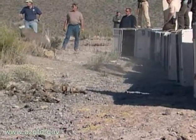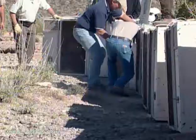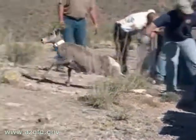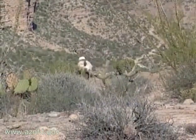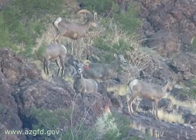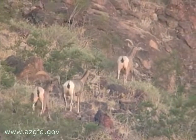Bighorn sheep used to occupy this habitat. We lost them a little over 100 years ago. Early explorers' journals talk about this possibly being one of the densest sheep populations in the state. But when the West was being settled, things became difficult for the desert bighorn sheep. New residents brought domestic goats and sheep with them that carried diseases the native bighorn sheep had little or no resistance to. This, along with unregulated hunting, virtually wiped them out in all but the most remote areas of the state.